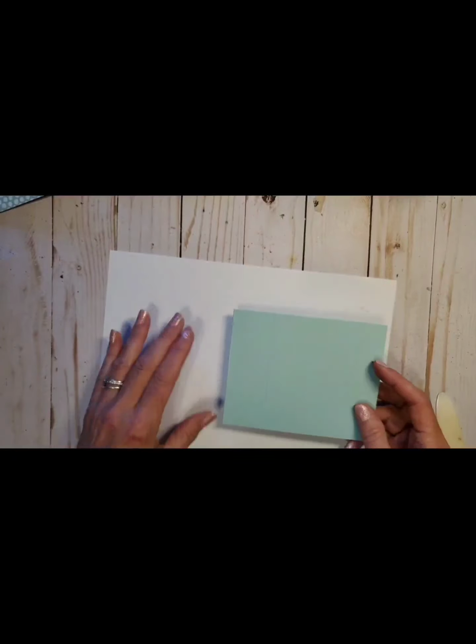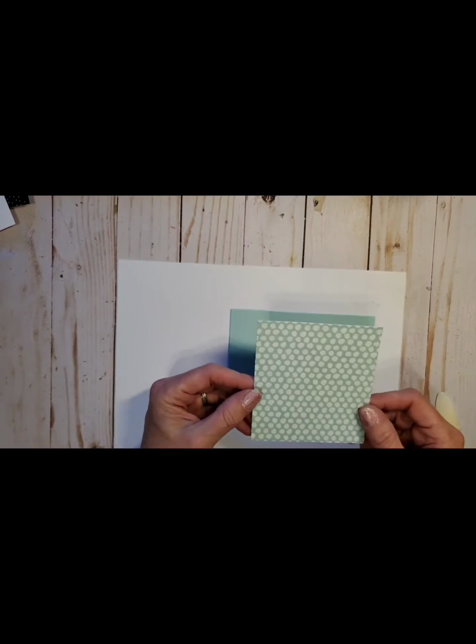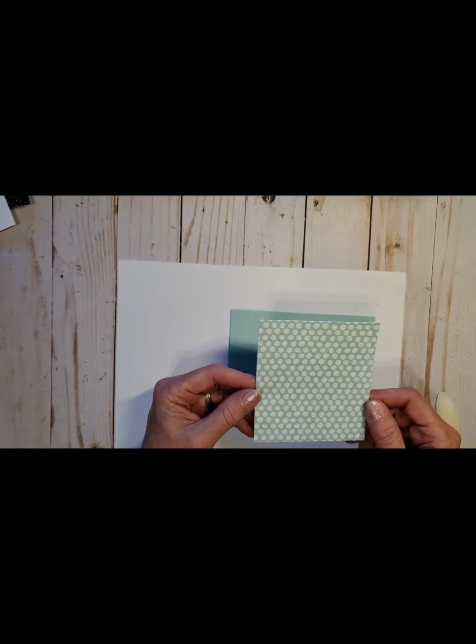The next thing that we're going to do is bring in a piece of designer series paper, and this first piece is cut 4 by 3 3/4.